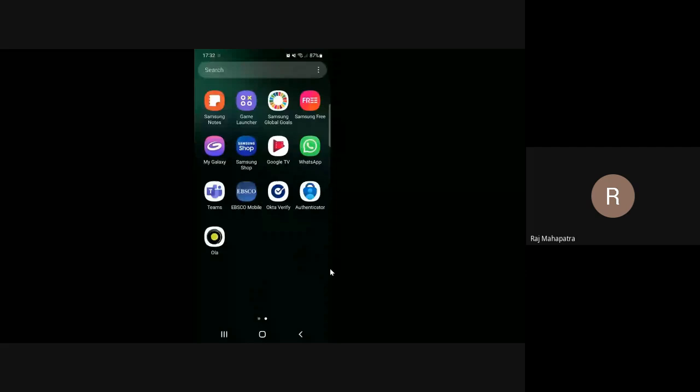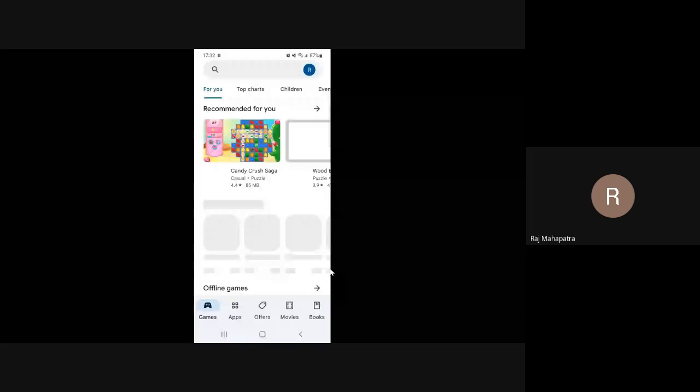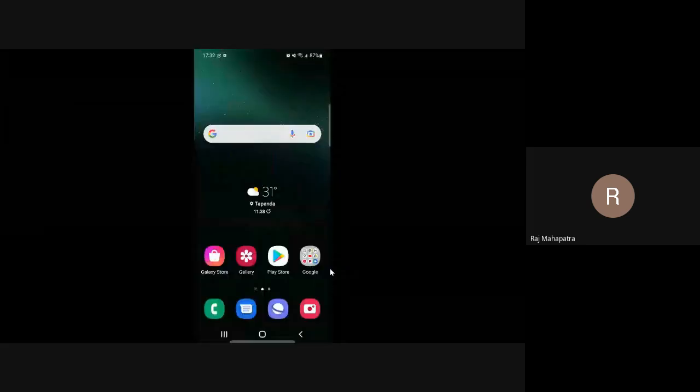So right now, all of you are viewing my mobile screen. If you go to Google, Android, Google Play Store, search for EBSCO Mobile. So this is the app. You can also go through it and install it, because I have already installed that app. If I open this up, then I can also.